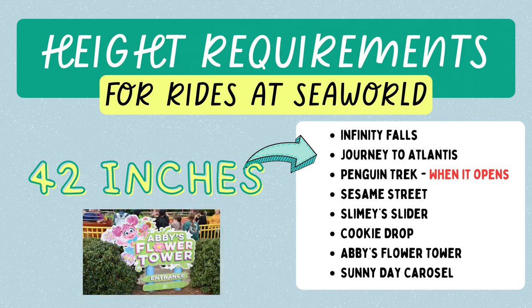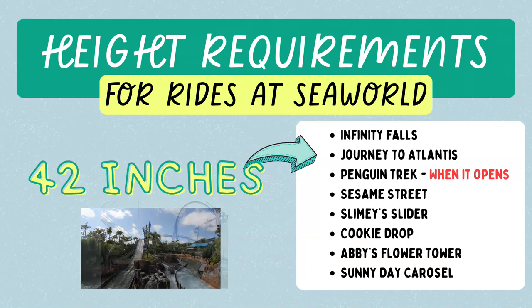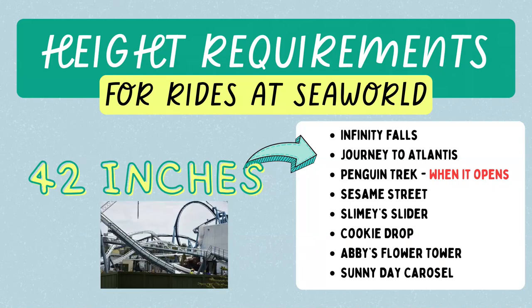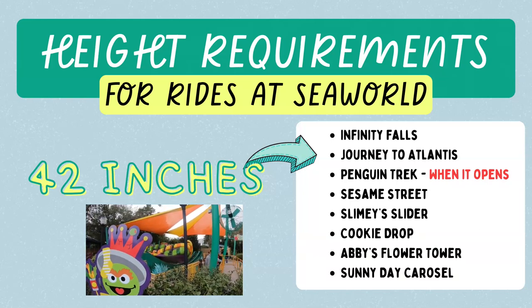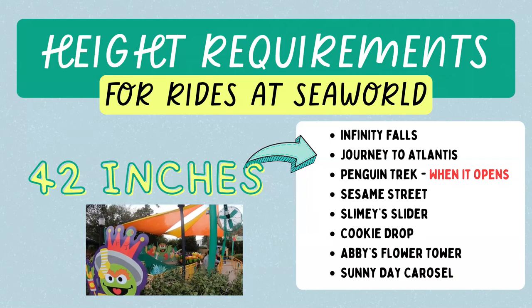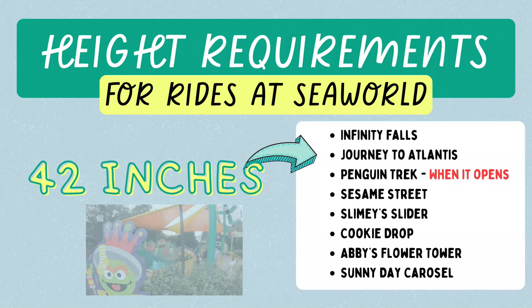Now, if you have a kid who is 42 inches, that expands what they can do dramatically. So they can ride Infinity Falls. They can ride Journey to Atlantis, which is a water flume coaster combination thing. It's really cool. They can ride Penguin Trek when it opens. This probably won't happen during spring break of 2024, but if you come back 2025, they should be able to ride Penguin Trek. In Sesame Street, they can ride Slimy's Slider, the Cookie Drop, Abby's Flower Tower, and they can ride the Carousel. Now, a few of these do require that if the child is 42 inches, that they have an adult who rides with them.